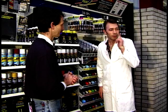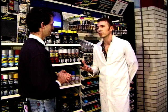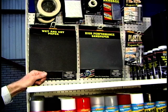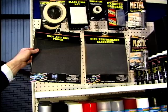There's very little spray skill involved. You've got to put the time into preparation. So you need to start from the basics. You need to rub the surface down, preferably to bare metal, if you can. It's hard work, but you must do it. So we're going to need some of that. Some wet and dry paper. Right, we'll have that.